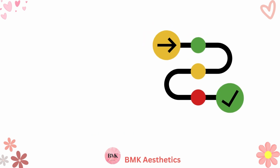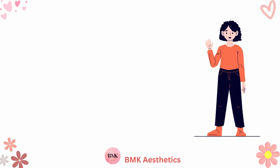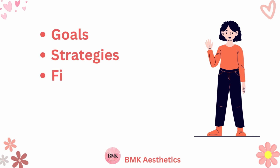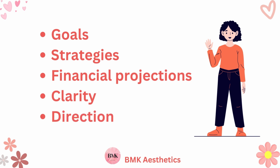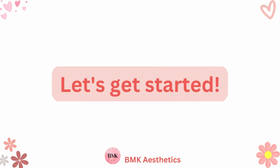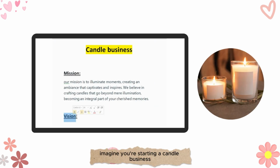A solid business plan is like a roadmap for your business. It outlines your goals, strategies, and financial projections. It provides clarity and direction, helping you navigate through the challenges ahead. Let's get started. Imagine you're starting a candle business.